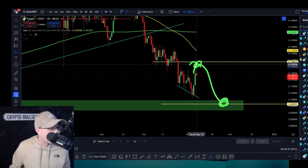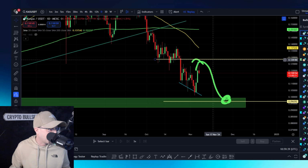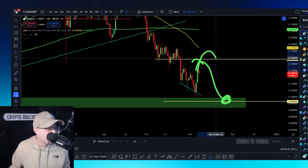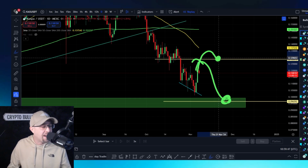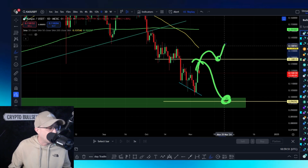On the flip side, if you break through and this acts as support, what does that mean, guys? It means you haven't got that 25% cheaper entry, 25% more expensive. However, you've put in a higher high. You're holding a previous resistance as support. So you've got conviction that the bulls are on your side.